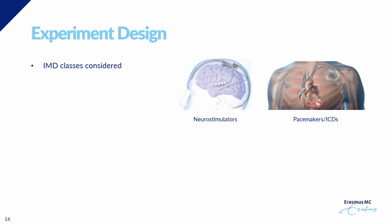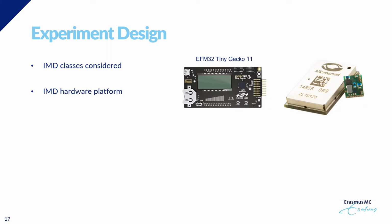For our experiments, we considered two prominent IMD application classes, which are neurostimulators and cardiac pacemakers. Cardiac implants hold the largest market share, whereas the neurostimulators are projected to witness the fastest growth. Roughly more than 50% of all IMDs in use belong to these two classes. We also used a fixed hardware platform which allows for an even comparison of the different code releases.